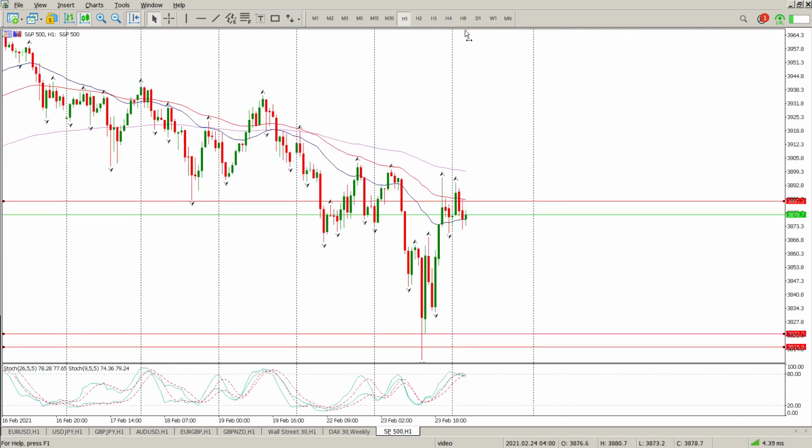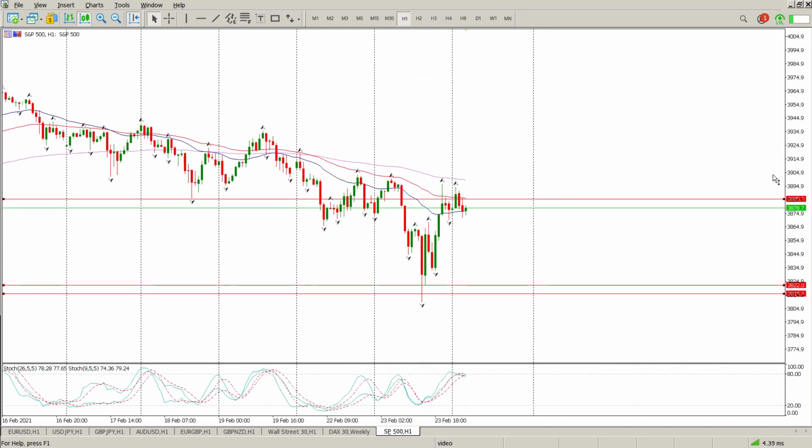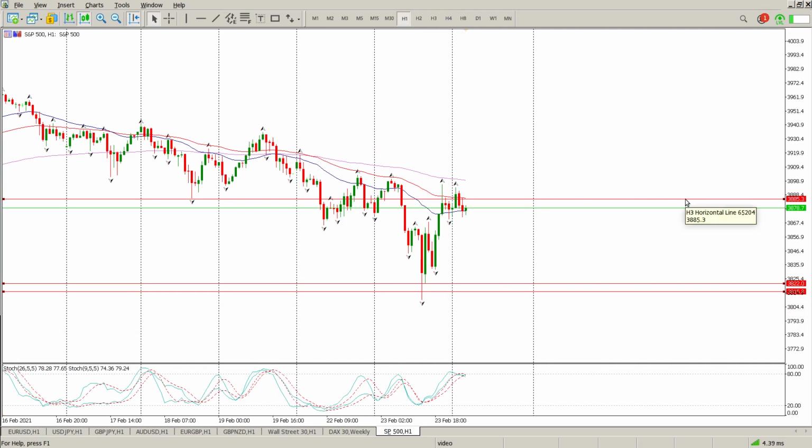If we go to the 1-hour, the structure is pretty much the same. You can see we are below the moving averages, pointing down, and look at the divergences in the opposite direction here. That's continuation divergences there. So that's kind of what we need to be paying attention to.